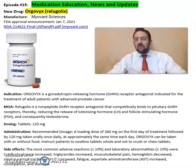So what is Orgovyx or relugolix? Orgovyx is from Myovant Sciences, FDA approved in 2021. Orgovyx is a gonadotropin releasing hormone, or GnRH, receptor antagonist, indicated for the treatment of adult patients with advanced prostate cancer. Relugolix is a non-peptide receptor antagonist that competitively binds to the pituitary gonadotropin releasing hormone receptor, thereby reducing the release of luteinizing hormone and follicle stimulating hormone in the body.